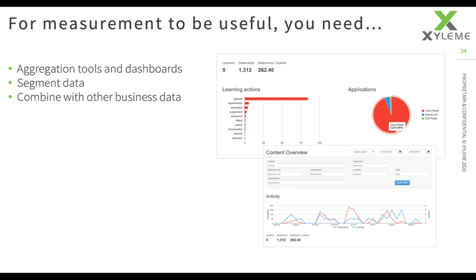But with tracking, the key part is being able to segment that data. Knowing what's the most popular or the least popular is somewhat interesting, but you tend to find the most popular is stuff that's just too common. You want to be able to segment the content by maybe industry. So what content is healthcare looking at versus insurance? Or by role. What content are the managers looking at versus the end users or the system administrators? Being able to segment that content is where you get a lot of the power.